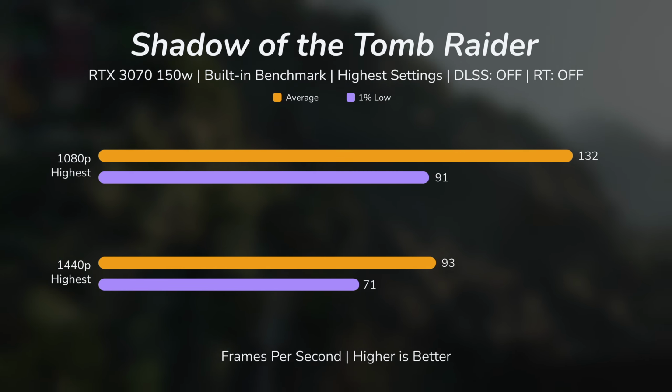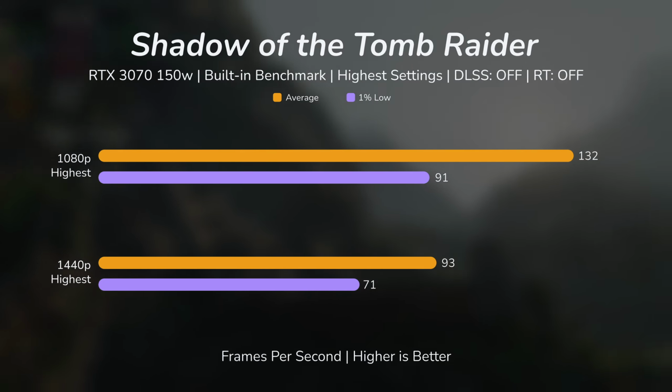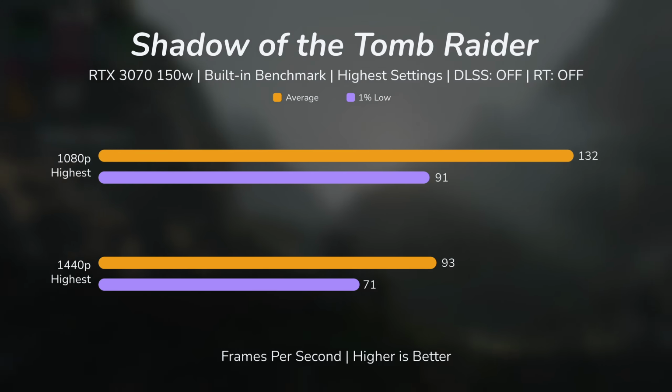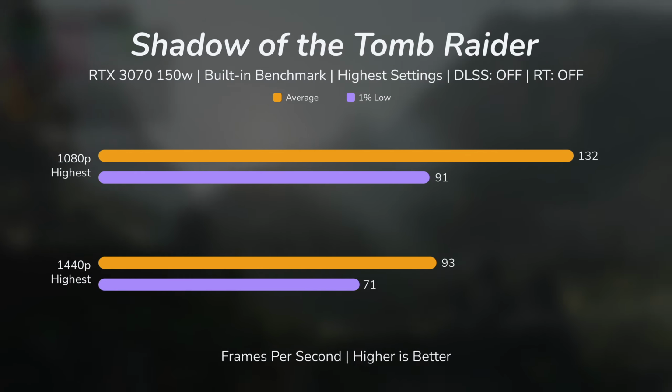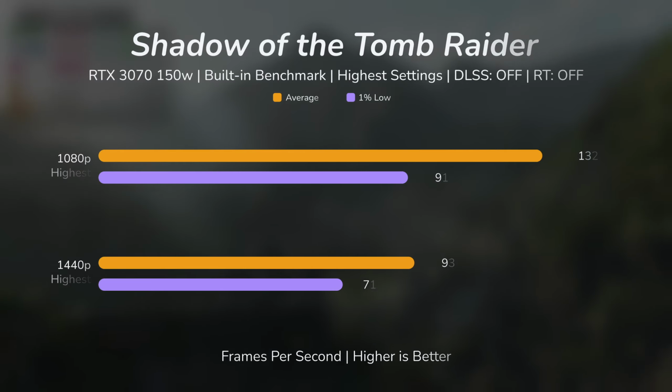The last game we have here is Shadow of the Tomb Raider. With the highest graphical preset, it got around 132 FPS in 1080p and 93 FPS in 1440p, and it got 1% lows of 91 and 71 FPS respectively.